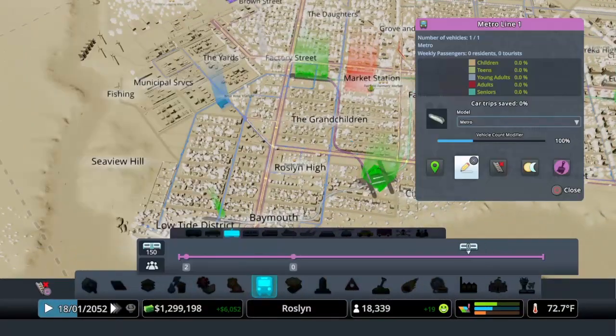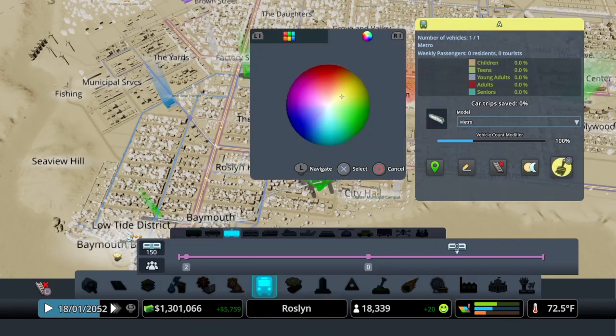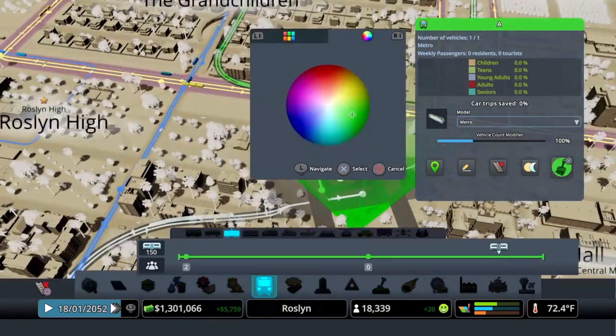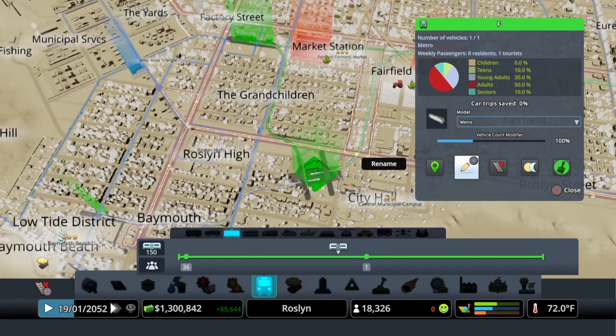So I do want to go ahead and name these. I'm going to call this the A line. And I want to make these lime green to sort of match the station so that they are evident that they're the same thing. I'm going to call this the F line for Factory Street.